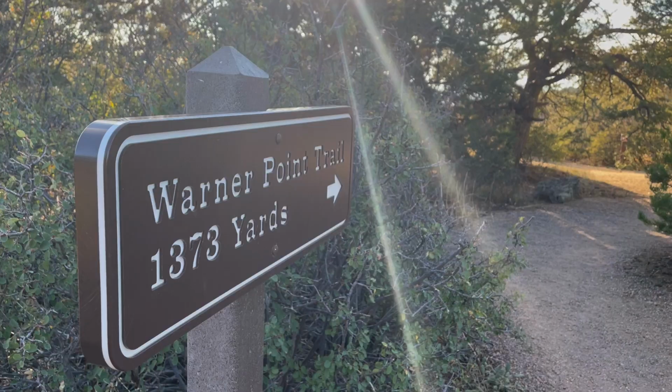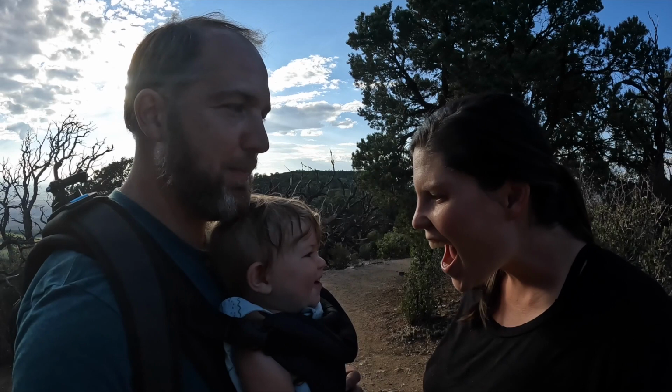We're at the Warner Trail. I think it's about a mile out. It's supposed to be some of the best views in Black Canyon of the Gunnison. So we're going to hike out, hike back, and then grab Dagny and go do dinner at Sunset View.